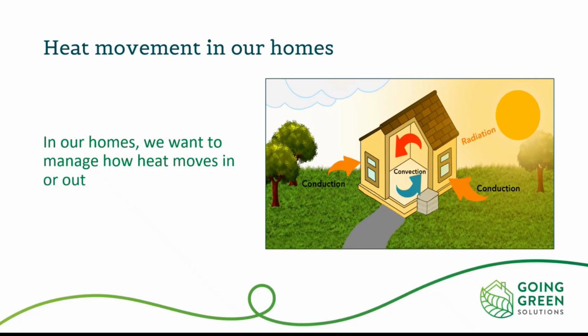Heat moves in and out of our homes in various ways, mainly by radiation, conduction and convection. You don't need to remember those terms, but just remember that what we're doing with building shell upgrades is managing whether that heat's coming in or being lost and making it work to our best advantage.